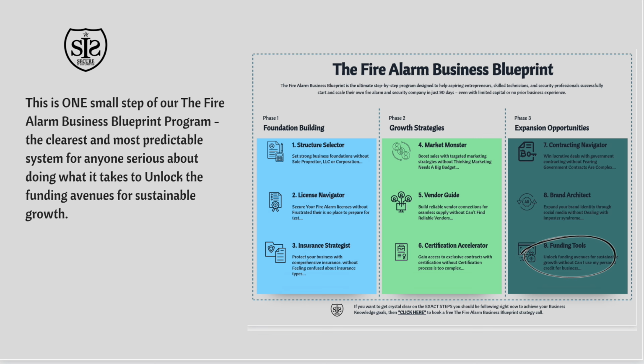You will need to take all 9 steps to fully understand how to start, operate, and grow a fire alarm company, being taught by an actual fire alarm contractor.